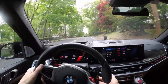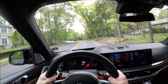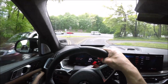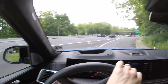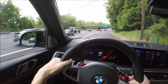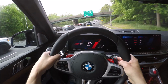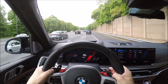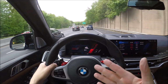Now, the traction control is very intrusive that we're going to actually have to kind of feather the throttle. That's how powerful this car is. All right. So we'll wait for the road to clear. All right, now watch. See, there we were able to do it because we didn't put the hammer down. If we put the hammer down, car wouldn't go anywhere. Traction control would just cut the power.